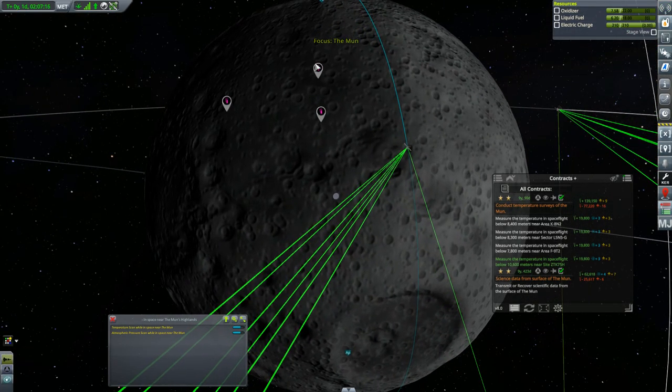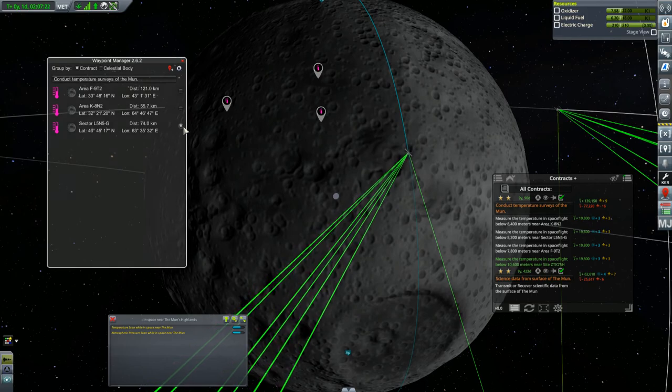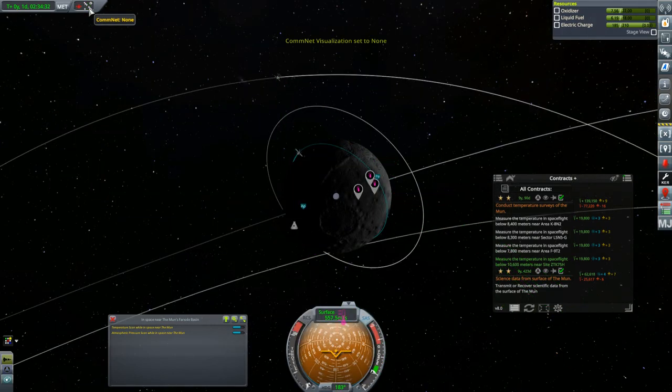Now the other three are all lower. And so what I did is I lowered my periapsis to under 7,400 meters, so I was under the lowest of them. And then, of course, it was more time warping.